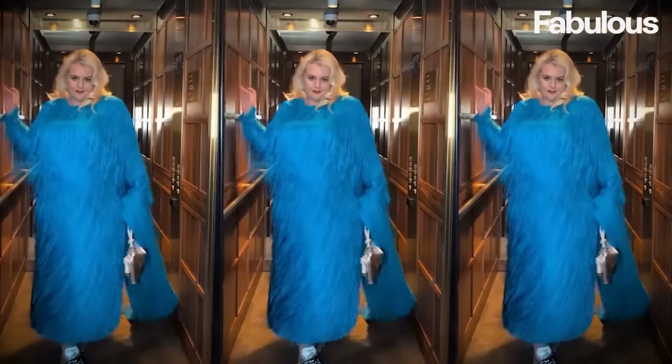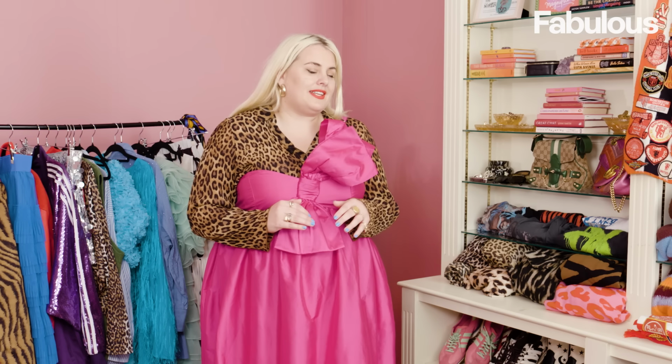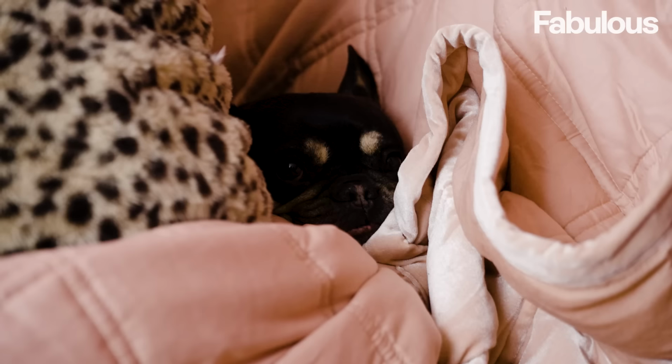I hope that my fashion style inspires others to dress authentically to themselves. You don't have to wear a leopard print shirt with a bright pink bow dress if that's not for you, but step outside your comfort zone and maybe just have a little bit more fun with fashion.